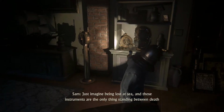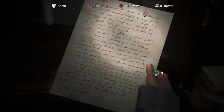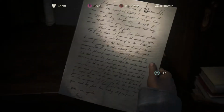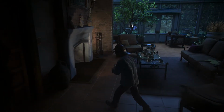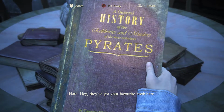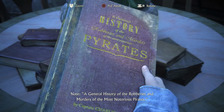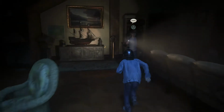Gian. A dragon gong. Huh. Looks like it's from Southeast Asia. Nice. Conservatory. Look at these. Compass, sundial. Those instruments are the only thing standing between death and salvation. Won't read that. Shit. Well, that was someone in the garden possibly about to spot us.